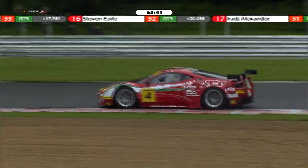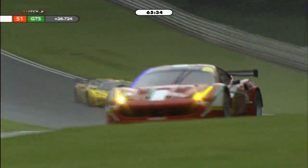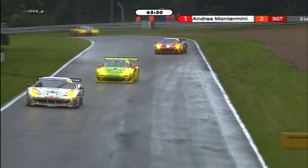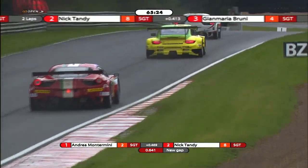So we've got the two Ferraris sandwiching the Porsche, as Jimmy Brunny in the AF Corse car has already claimed two victories this year. Monterni just the one, and then three to Nick Tandy. So the three race winners we've had this year running first, second and third in the seventh race of the season through Stirlings. And that's a very neat exit from Jimmy Brunny.